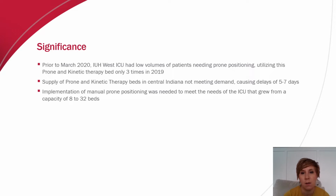In fact, in previous years, such as when H1N1 came out, we did have delays of upwards of a week just to receive the beds. The beds aren't something that we own, but a rental bed, and so that demand is really shared across central Indiana.